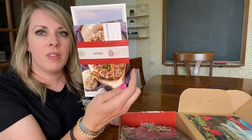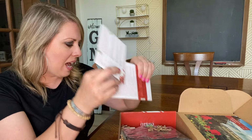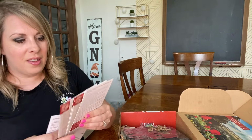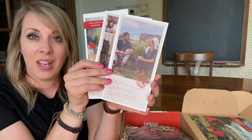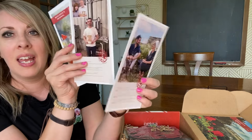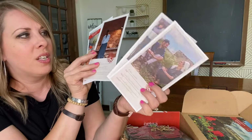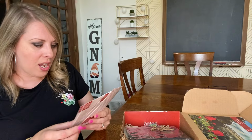Let's see what we got here. There's a little package here that has the things that have to do with what's in the box. Yeah, this is such a cool part. They've got the owners of each business that provided something to the box here and their story behind it. And I just think that's super cool. It just makes it real. So there's 4 things there.